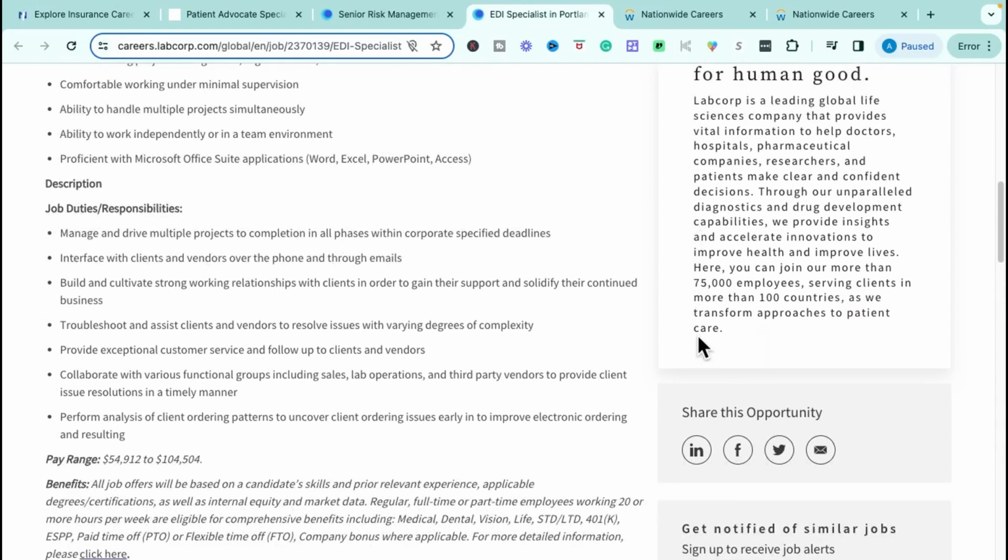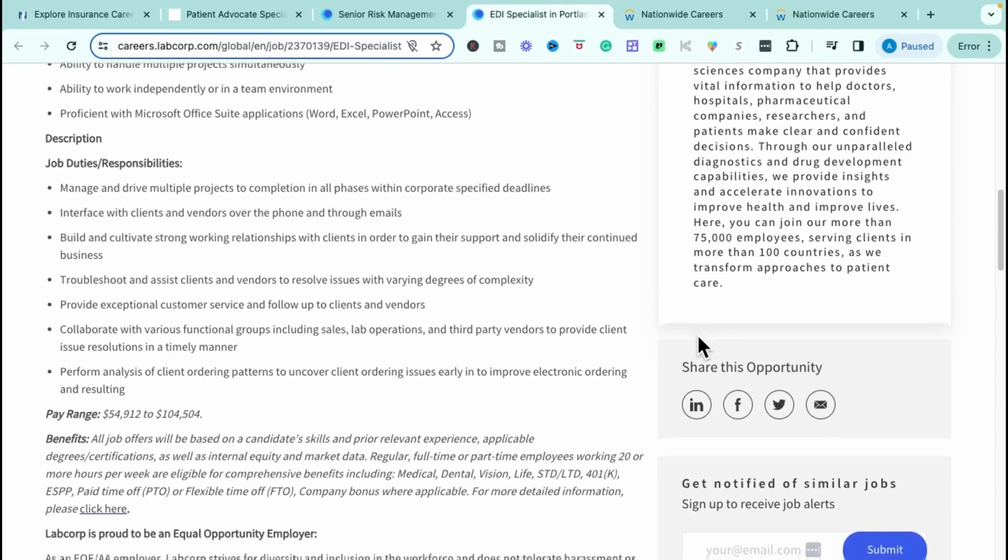Now, as far as the job responsibilities, you are going to be managing and driving multiple projects to completion in all phases within corporate specified deadlines. The basics of a project management role: managing multiple different projects at once, making sure everybody is doing what they need to do to get the project completed in a very timely manner and on the deadline that's set. That is literally the gist of a project management job, which is also what you will be doing in this specific role. You'll also be interacting with clients and vendors over the phone and through email.